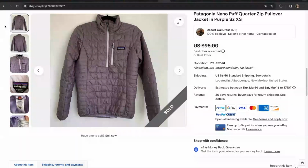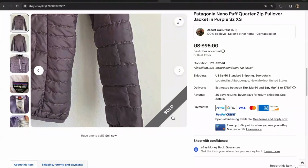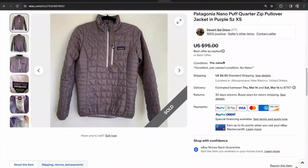However, I did get a message from the buyer after the fact that there was a flaw on the sleeve, and I don't even know which sleeve it was. I did not see it, so I did not include it in the listing. As you can see, I said no flaws. So I think what happened is someone was at a campfire and an ember from the fire maybe landed on the sleeve of the jacket and burned a tiny little pinhole in it.